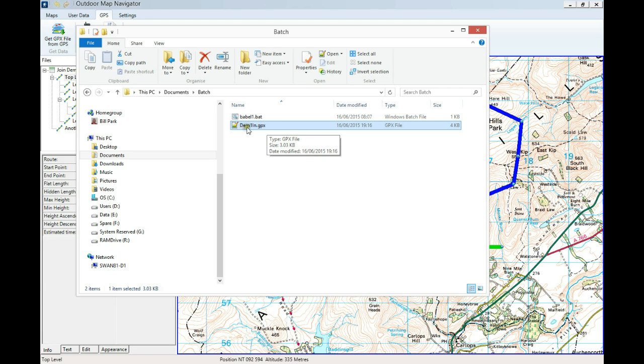Keep the names nice and short. It saves typing as well. So there we have our input file. So we now need to convert it. And what you need to do is execute this batch file, and this you do using the command prompt.